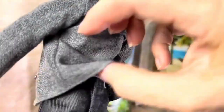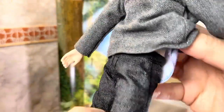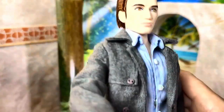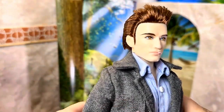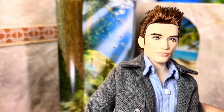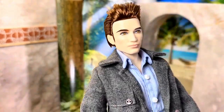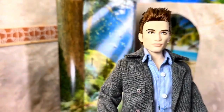So here's the back. And he's got these jeans that do fasten in the back. And do they have pockets? I'm not seeing any working pockets. But still, kind of nice to have some dark jeans. And of course these black dress shoes. So even though he's sparkly and he doesn't really have a lot of articulation, I'll still be using him, because he does look nice. He is a good looking doll.